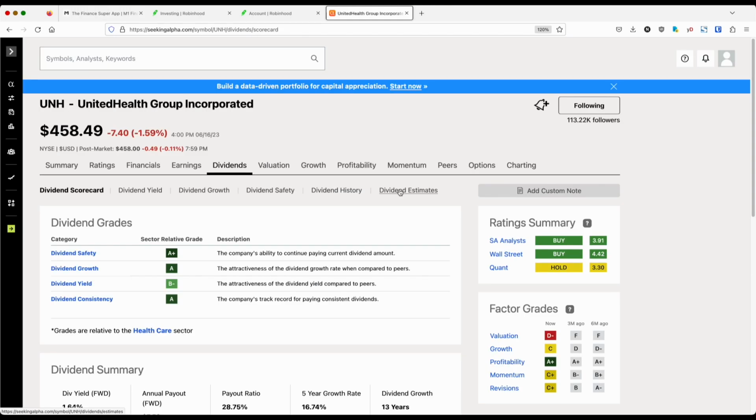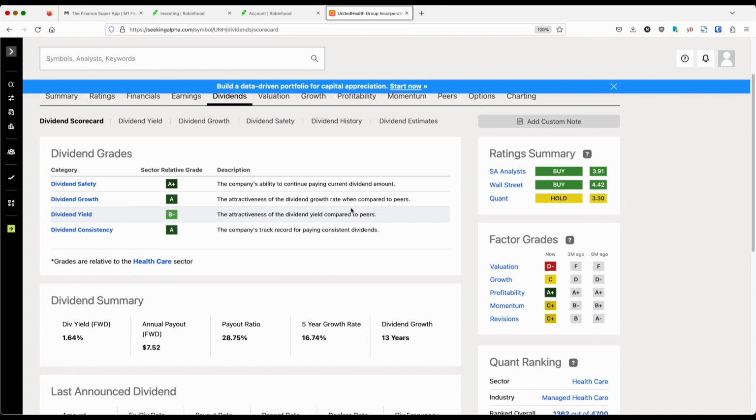One of the big considerations I had when starting my position in UNH was the 5-year dividend growth. So yes, we do have a more conservative, smaller yield of 1.64%, but look at that outstanding 5-year dividend growth of 16.74%. So UNH is a stock that I definitely wanted to add. I'm excited to do it.